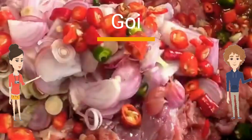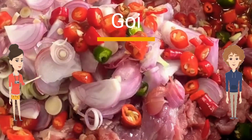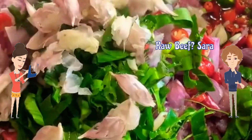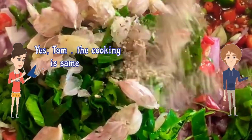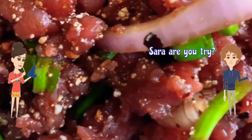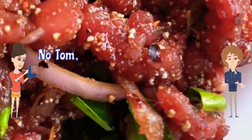Fifth is Goi. Goi is a sliced meat salad made from raw beef. The preparation is the same as Larb, mixed with lime juice, fish sauce, toasted rice powder, and herbs. It can be quite spicy and is often served with fresh vegetables.